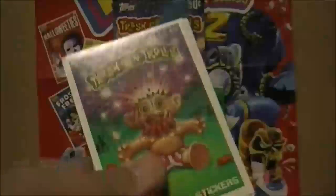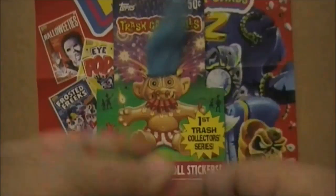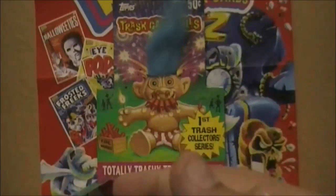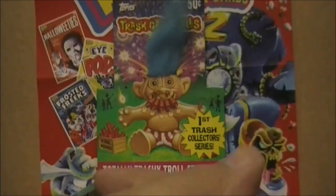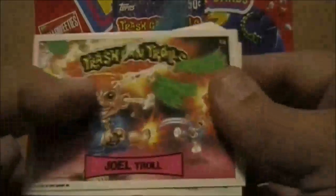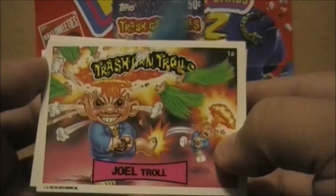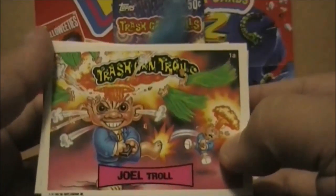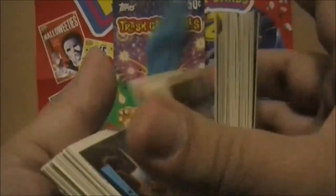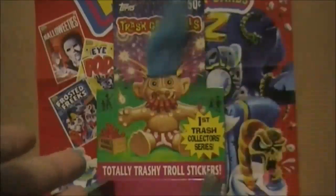Now, if you can get your hands on a set of Trash Can Trolls, or if you can get your hands on a box, preferably one where they've ripped all that hair off, then by all means, guys, pick it up. It's definitely an awesome set. It's certainly a nice little bit of Garbage Pail Kids history, and it's actually kind of sort of a forgotten chapter in Garbage Pail Kids history, and it's totally worth looking into if you are a diehard fan, or if you're a longtime Garbage Pail Kids fan. This is definitely something worth checking out.